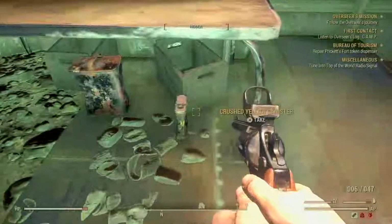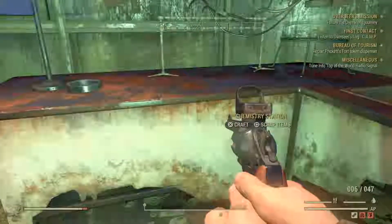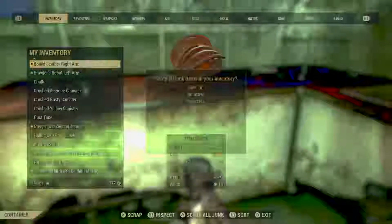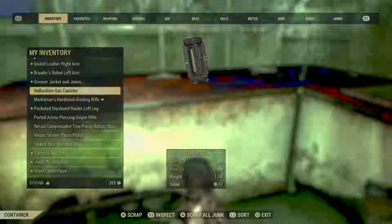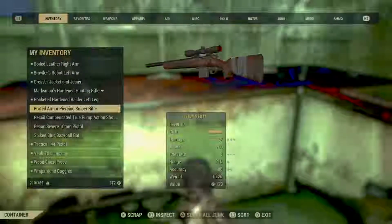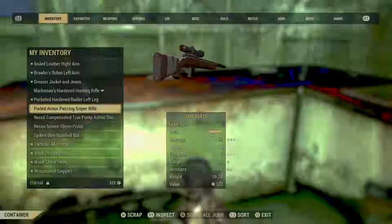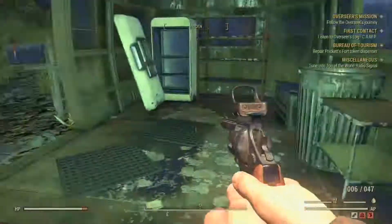So what I'll do is... Anything down here? Oh, yeah. Sure. Take it all. Because I'm just going to scrap it. So what's the difference? All right, let's see. Yeah, acid is supposed to be... I think the acid is what you need for... what was it again? For making your own weaponry.